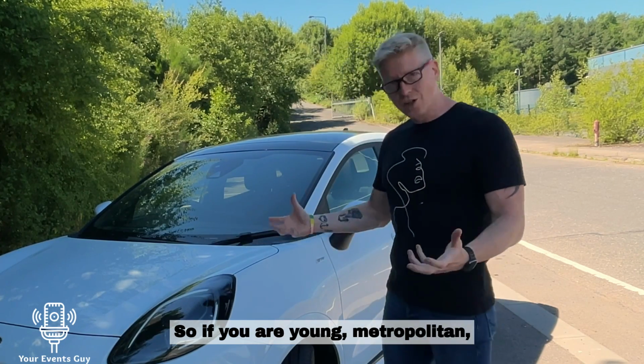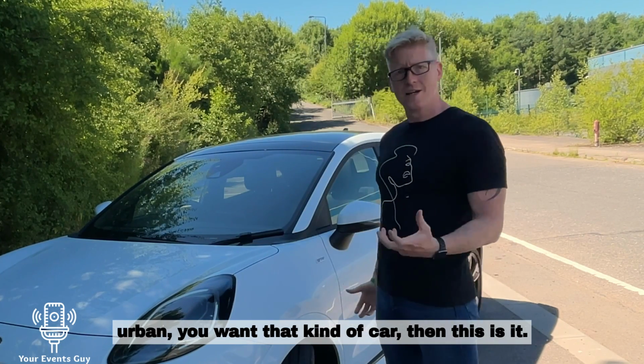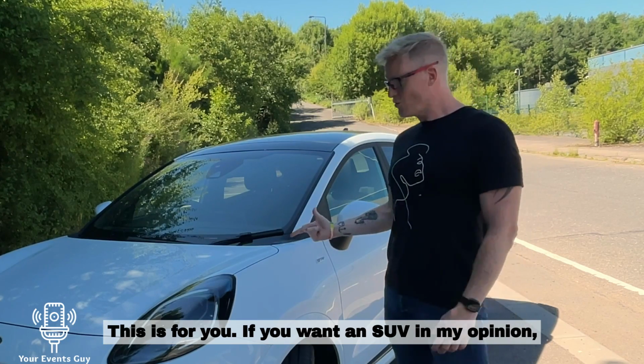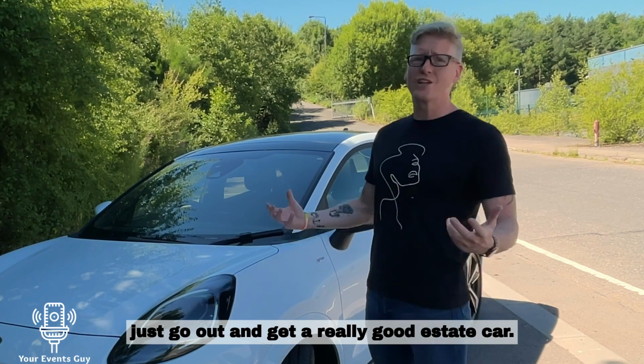So if you are young, metropolitan, urban, you want that kind of car, then this is it. This is for you. If you want an SUV, in my opinion, just go out and get a really good estate car.